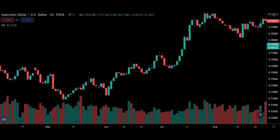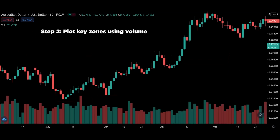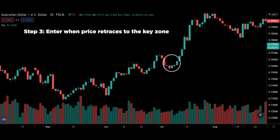Here's a quick recap of the entire strategy. Step number 1, determine market condition. Step number 2, plot key zones using volume. Step number 3, enter when price retraces to the key zone with a candlestick pattern.